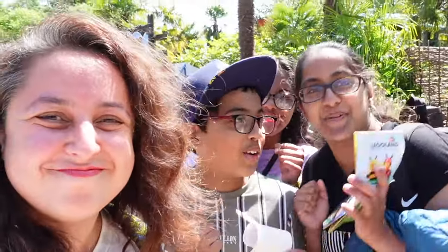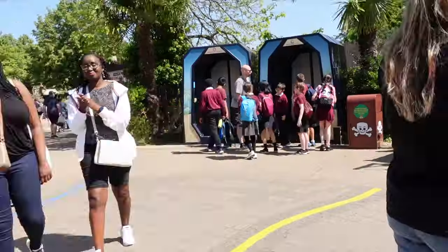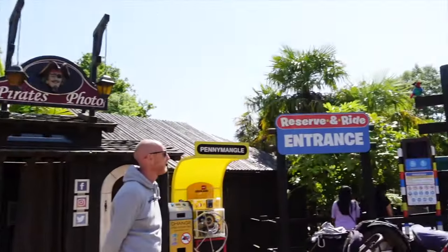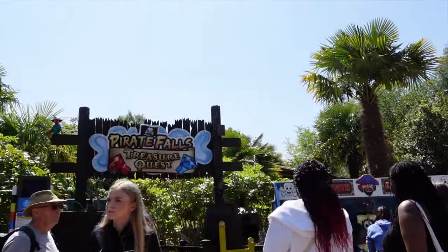What's our next ride, guys? Water ride! Right, we're going to be going on our first water ride of the day. Let's go. Lux just noticed a little drying section there where you come off and you can get dry, if you wish to. This worries me a little bit. It makes me think you're probably going to get quite wet.